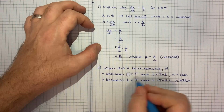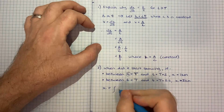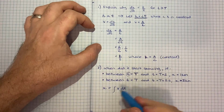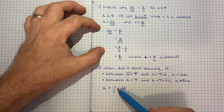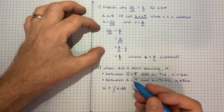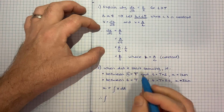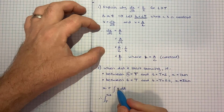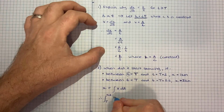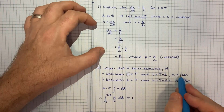Fundamentally, x, the distance, is the integral of v dt. That's the definition. If you want to go from x to v, you differentiate it. If you want to go from v back to x, you integrate it. So therefore, we can start by saying that the integral between t and t plus 2 of v, which we've just said can be written as k on t, dt, is going to be equal to 1, the 1 kilometre.